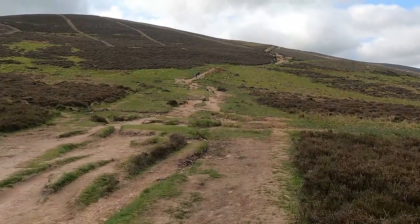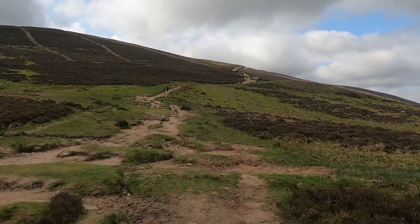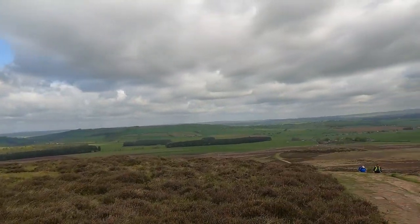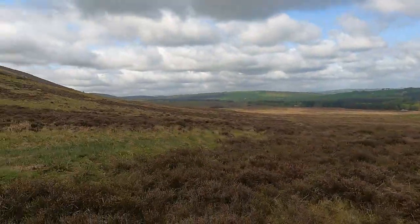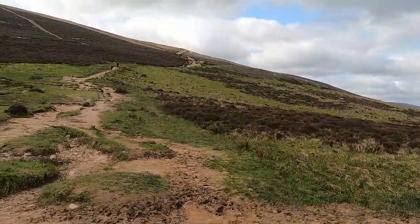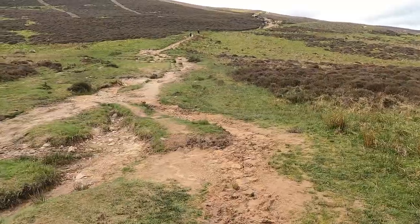Steep bit there. You just literally follow this path. I've gone from the car park to here in about 15 minutes. And as you see, it's a good clear path all the way.